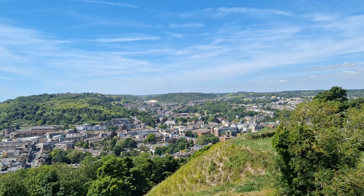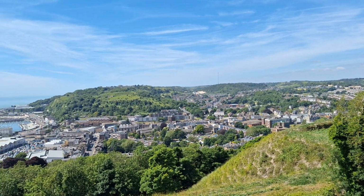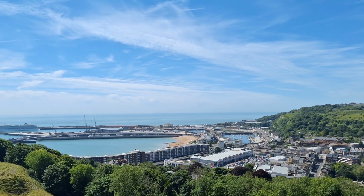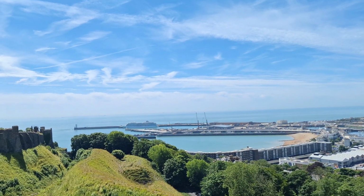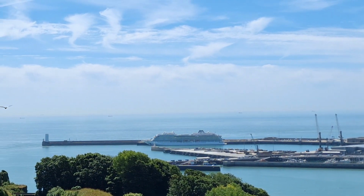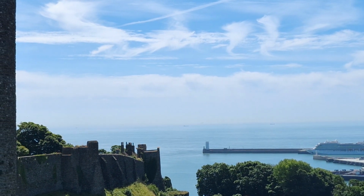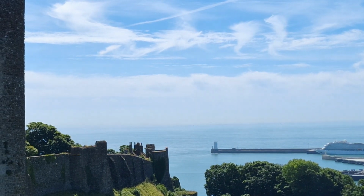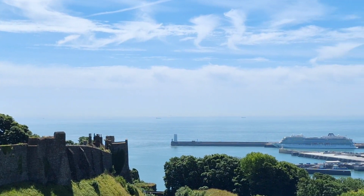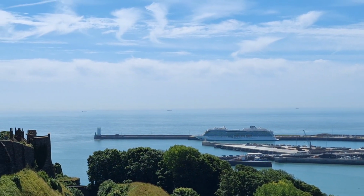Okay, we have a perfect view from here over a part of the town and the harbor, the cargo bay, and there's also a cruise ship. Let me zoom in a bit. And then you can see the wall all around protecting it, and from here you can't see it, but it's almost like a doorway, if you can call it that. The English Channel. This is one of the busiest ferry ports, I think, in the world, if I remember correctly. And it's famous for loads more other things.